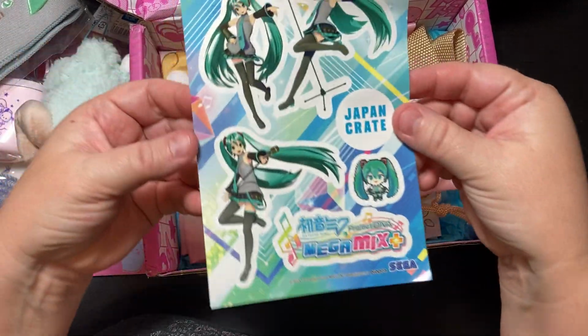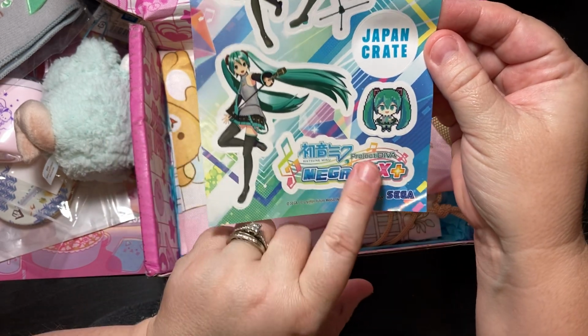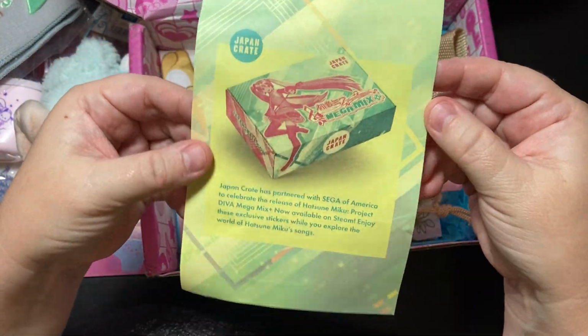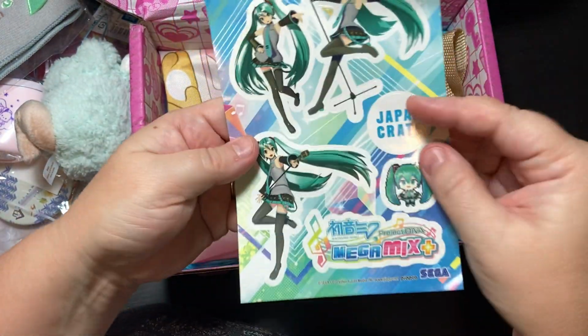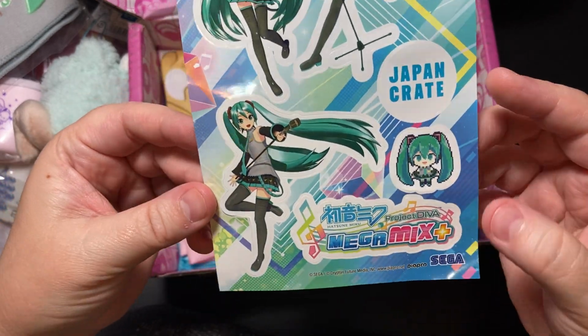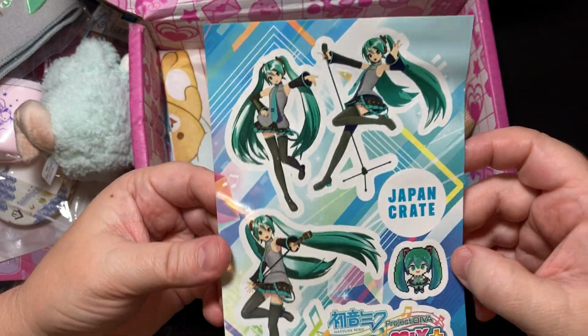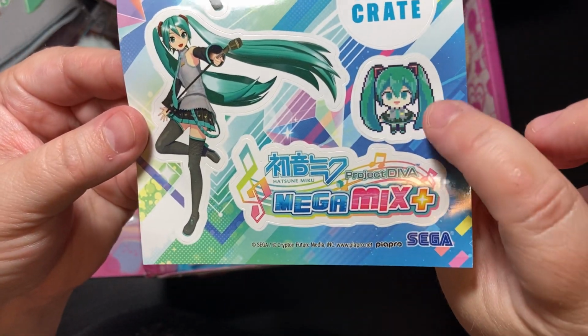And then these are apparently a video game. Mega Mix Project Diva. So yeah, it says a thing back here. It's like a Japan Crate with Sega. So yeah, they're like a promo of this game that's out. And I think by the sounds of it, it's like a karaoke game. So that's kind of cute. Little stickers. I like the little 8-bit one. That's really cute.